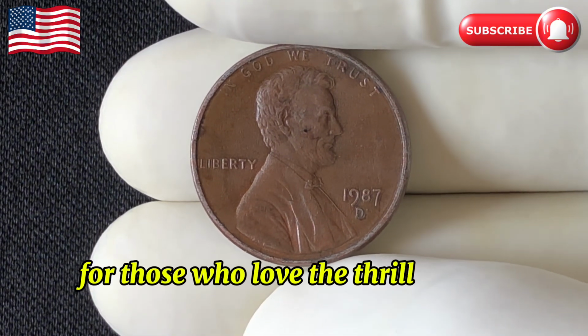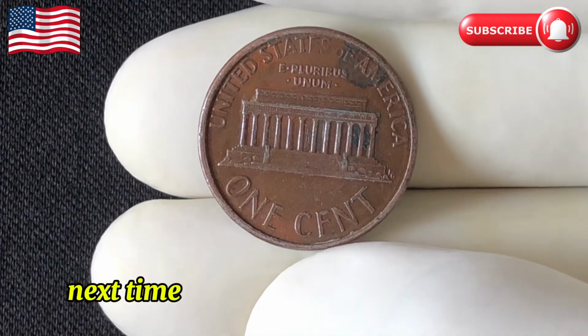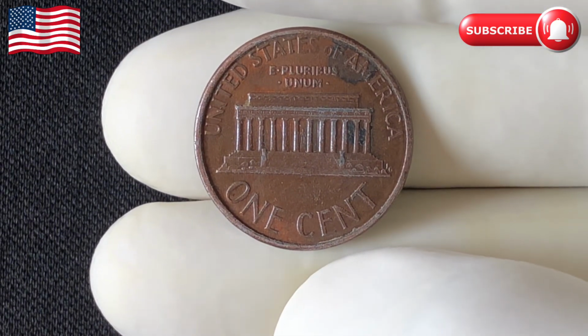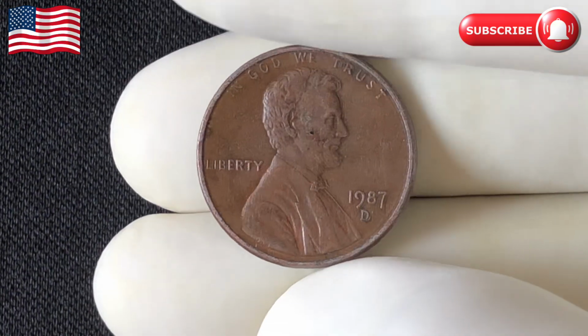For those who love the thrill of coin hunting, every penny could hold a secret treasure. So next time you come across a 1987 penny, take a closer look. Who knows? It might be worth more than you think.